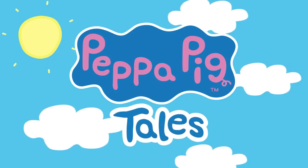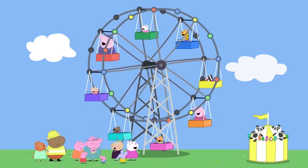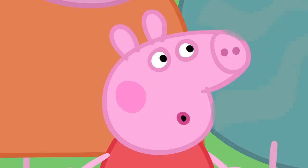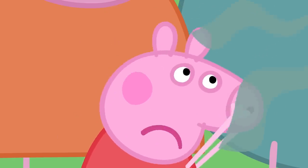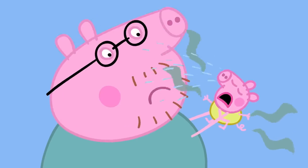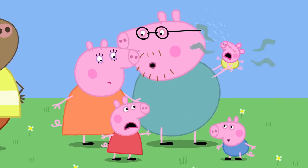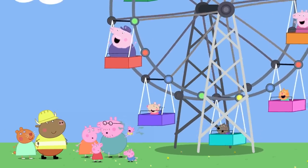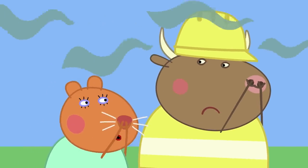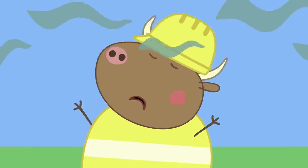Peppa Pig Tails! Peppa and her family are taking baby Alexander on the Ferris wheel, but he isn't very happy. What's that smell? Yeah. It's baby Alexander. He needs a nappy change. But we're at the front of the queue for the Ferris wheel. Ooh! Hold your noses, everyone. Moo! This Ferris wheel smells terrible.